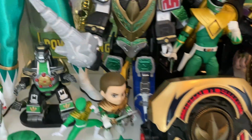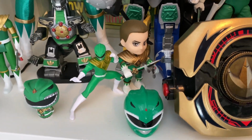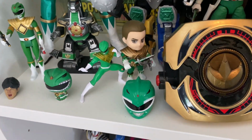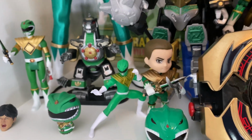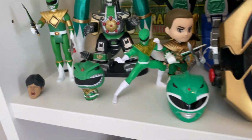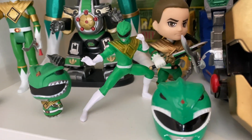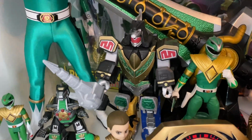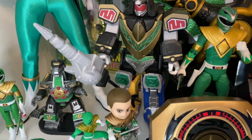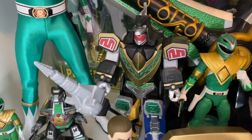It's like a pop vinyl thing. I can't even remember what it was, but it was like a Funko sort of thing. There I've got one of them silly little Green Ranger things. I couldn't even tell you what it is, but it was one of them kind of things you can get on like Toys for £1 or whatever. Some other little silly bits just down there. This is the VHS Dragon Zord in his battle mode or whatever.